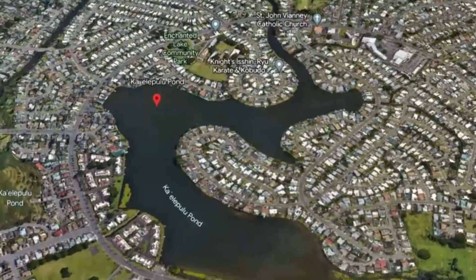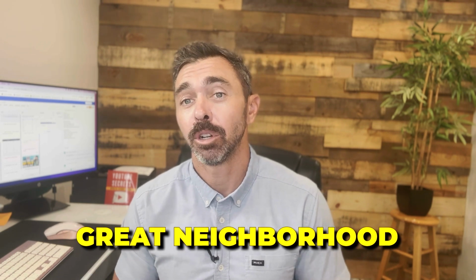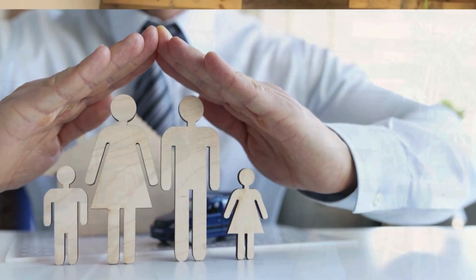So as you can see on this map, you've got this kind of river or estuary that goes through. It connects to Enchanted Lake, and you've got homes that are right on the water and some that are just off it. But it's a great neighborhood to be just outside of Kailua Town, and a great opportunity for any families that are looking to have that family-oriented neighborhood. All right, guys, well, that pretty much wraps up the 7 best neighborhoods, in my opinion, out here in Kailua.